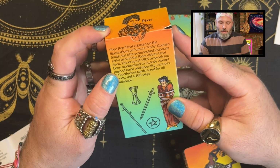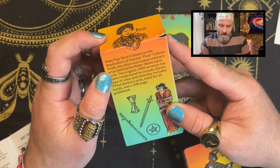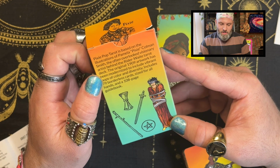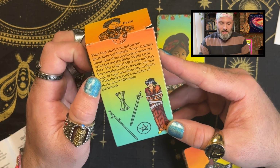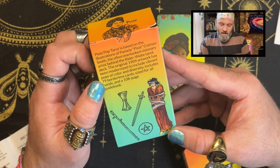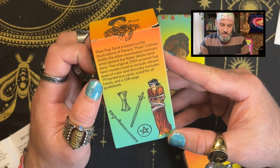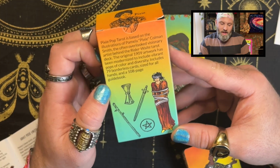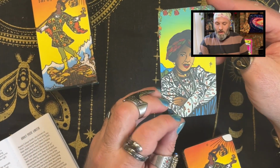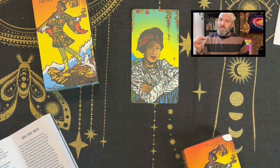Now the Pixie Pop Tarot is based on the illustrations of Pamela Pixie Coleman Smith, the often overlooked visionary artist behind the Rider-Waite Tarot deck and the original 1909 artwork, which has been modernized to include vibrant pop colors. It includes 79 borderless cards, sized for all hands, and a 108-page guidebook. This is just an altar card. There is an additional card of Pixie, Pamela Coleman Smith, called the Visionary.